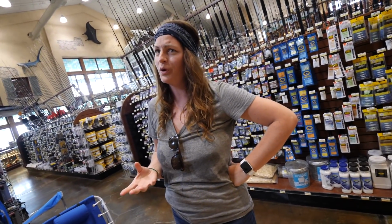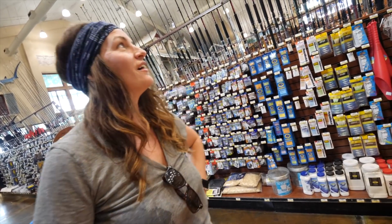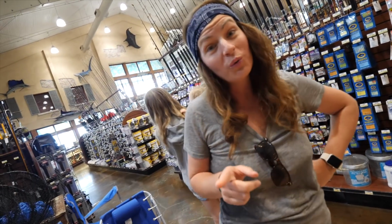This is gonna be the coolest Bass Pro I've ever been in my life. I've only been in like 3, but I wouldn't know this is a Bass Pro though. It does say Bass Pro, and it says Sportsman and something outside too. But yeah, I think it's super cool. There's a cool one in Tennessee though.